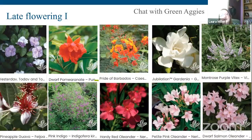I was also going to say this year, a lot of these subtropical plants have frozen back to the ground. But most of them are root hardy, like my little dwarf pomegranate, which is coming out from the roots. If I had oleanders, they would probably be coming out from the roots. So all of those will go ahead and flower, even though they went all the way back to the ground. And Pride of Barbados in North Texas always flowers, even though it freezes back every year.